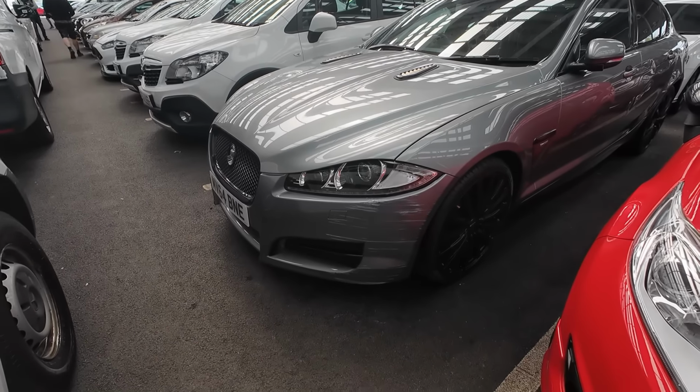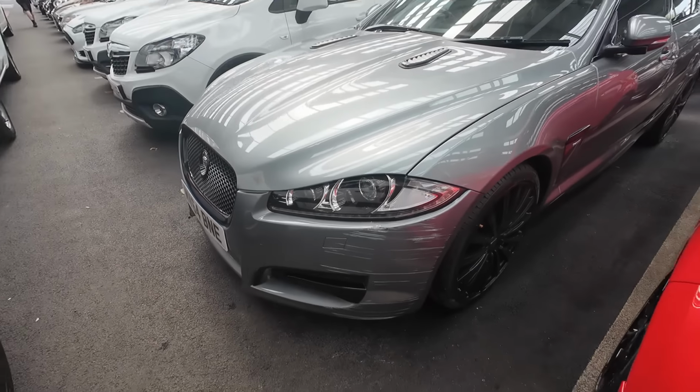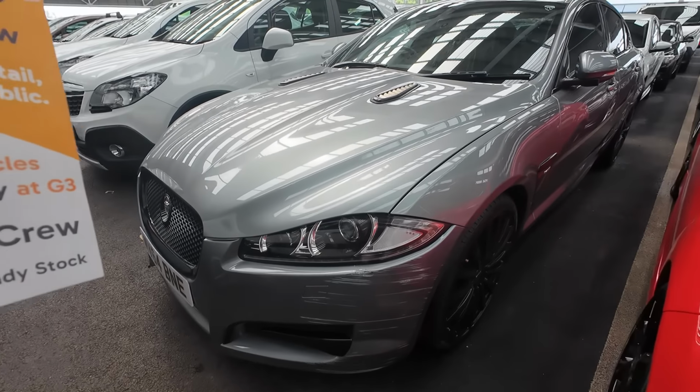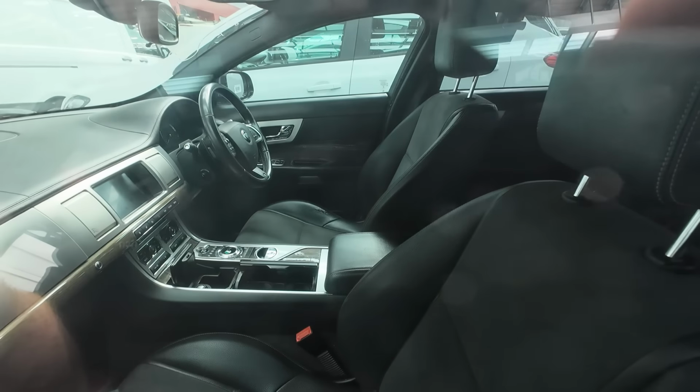Found this. Interesting colour. Jag XF. Wants a bit of paint though. That bump, terrible. But coming down in value, these. I've seen a few of these cheap recently. In fact, I bought one, which I'm going to do a video on. Mine's probably not as nice looking as this one. Well, potentially nice looking, the colour.